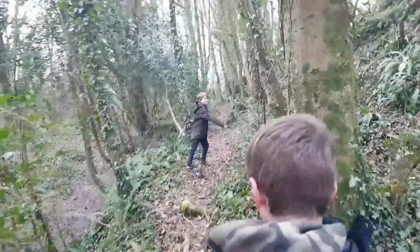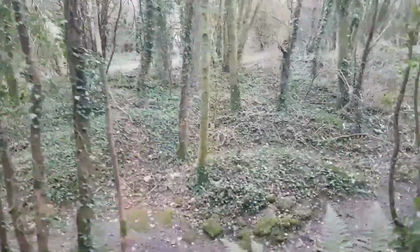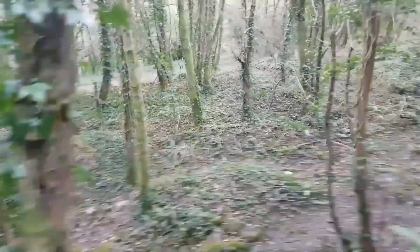We were completely underground, all under this bit here, we didn't realise. And it comes round to the corner where those tunnels were. So there's a tunnel under this ground here, all under here.